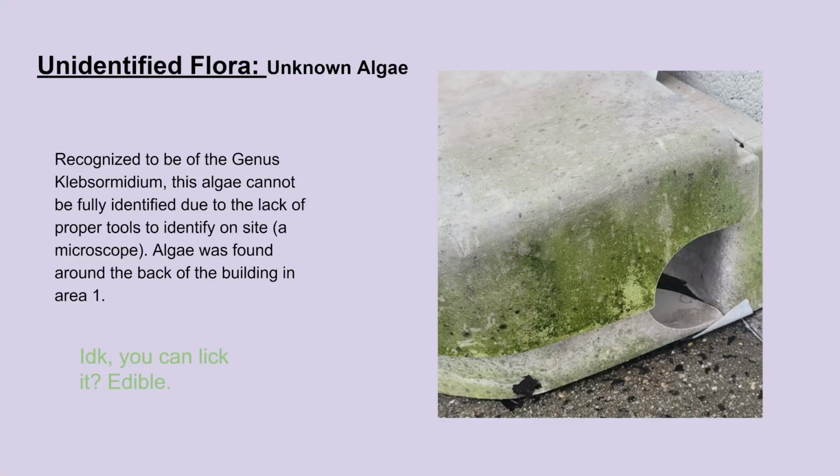Both of these were in Area 1, but this is an unknown species of algae I found on some plastic. It's algae. Could you tell me what that is? Maybe it's like seven types. Do you think the colors mean anything? I don't. I know about lichens, but I don't really know too much about algae.